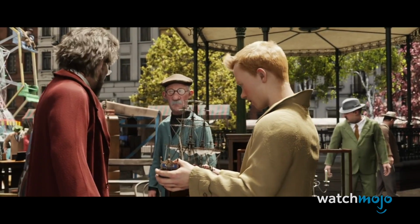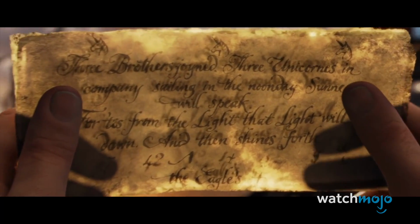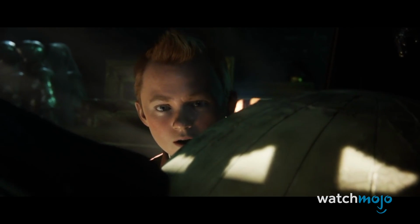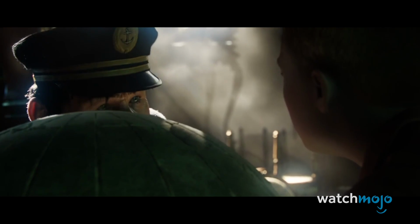Haddock survived and went on to make 3 model replicas. When combined, they reveal the location of the real sunken unicorn and its long-lost treasures. Unfortunately, the movie ends before the characters find the unicorn, robbing its viewers of the long-anticipated reward.